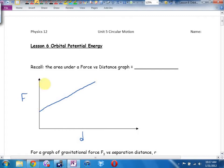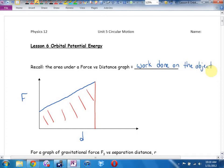Y'all remember, this is good review. What was the area under a force versus distance graph? Who remembers? And I'm going to add a phrase now, Emily. The work done on the object. Instead of just saying abstractly, well, it's work, let's say it's how much work you did on the object that you're applying the force to. The object gained this much energy, and usually it was in the form of kinetic energy. Usually it was speeding up. This time, it's going to be gaining potential energy because we're going to be pushing it up higher and higher and higher.